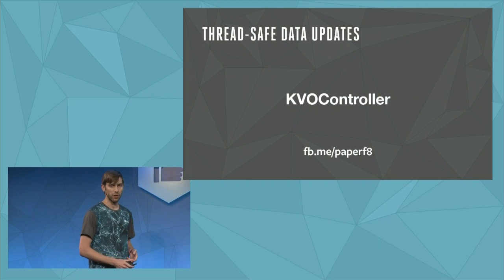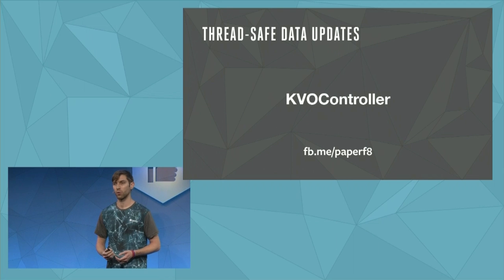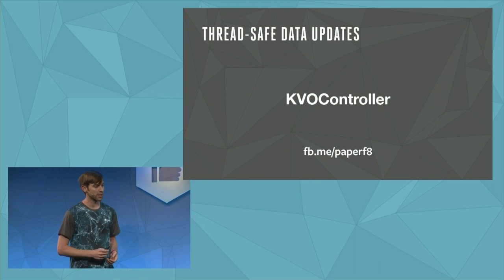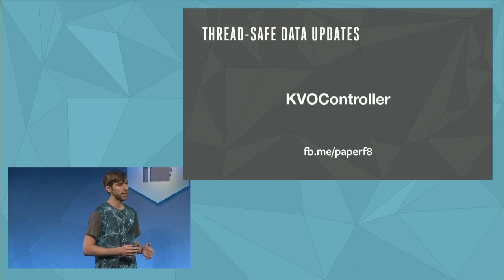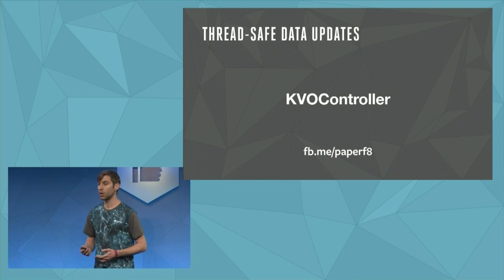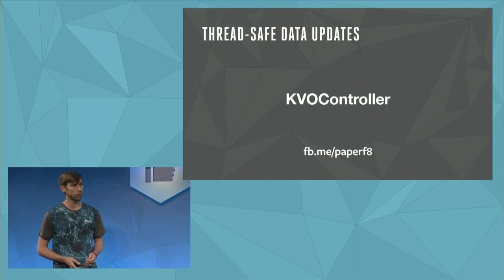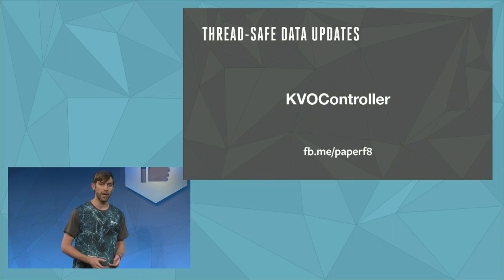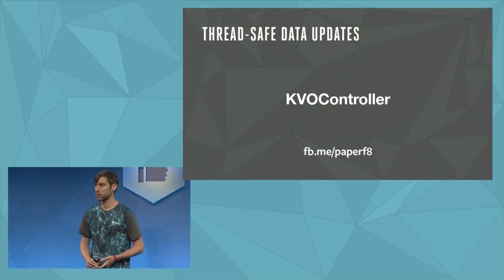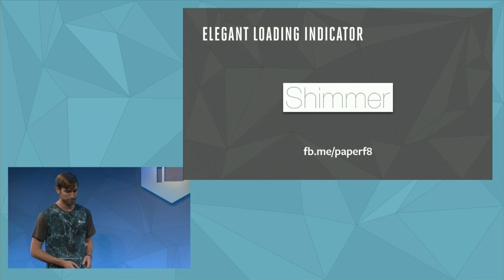KVO stands for Key Value Observing. It's a very old API to get notifications for when your data model changes and you need to update your views. In fact, it's widely considered to be one of the worst APIs available from Apple. Yet it's very, very useful, and there is no other replacement for it that works in the same way. So we built KVO Controller, which brings it into the modern era by adding blocks and making it much more fault-tolerant in multi-threaded environments. And this project has been very popular, about 2,000 stars.